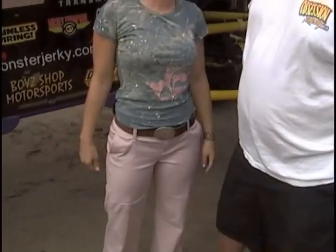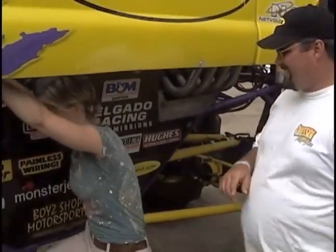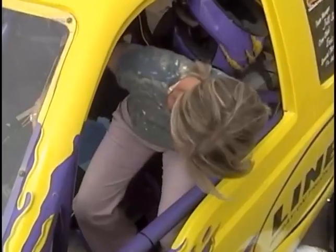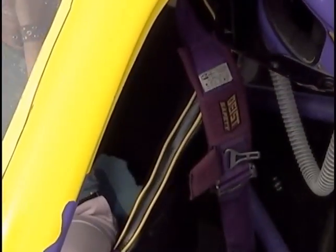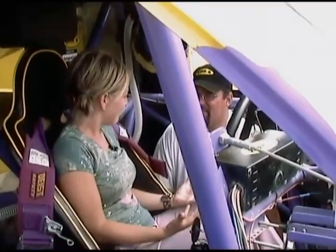Now, how do I get in this thing? I showed you the other day. Don't you remember? I forgot. The door, right? No, get me in this thing. Just climb up here? Climb on up. All right. Oh my gosh, this is awesome. Okay, Rick, what's next? You drive.